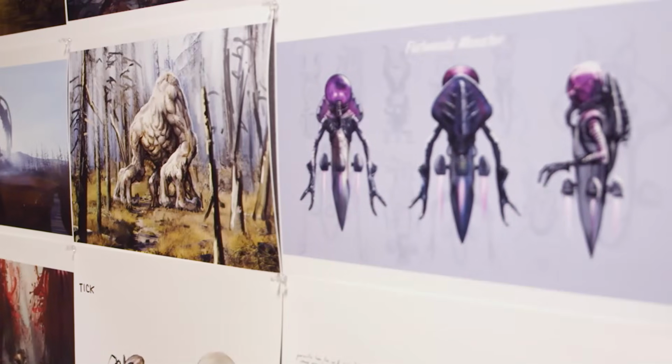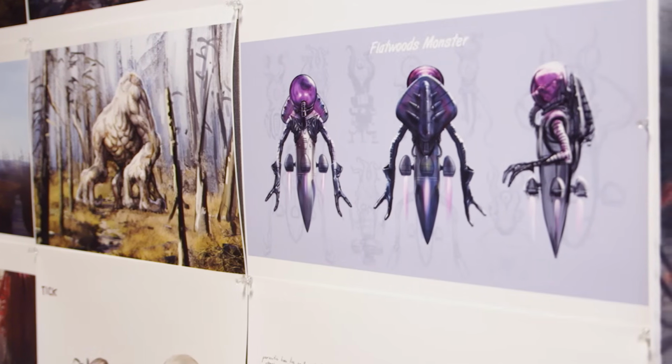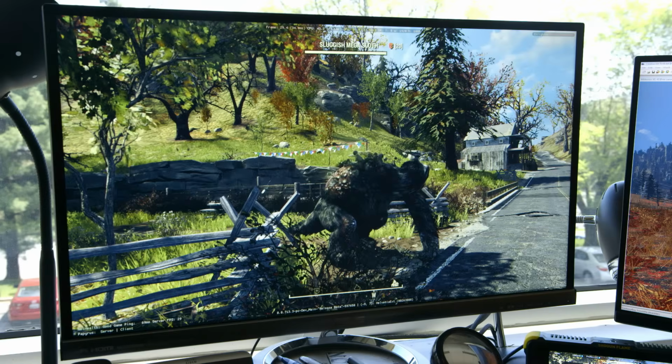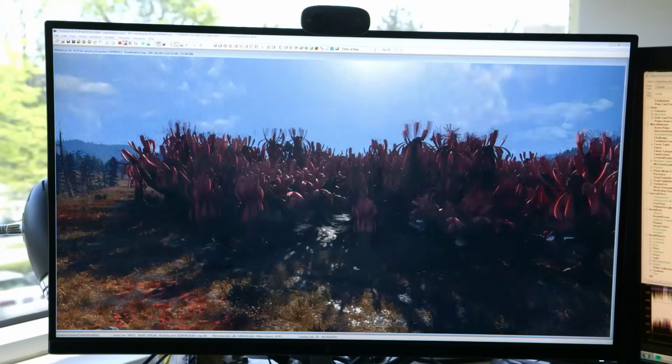Like wandering the real woods of West Virginia, the world of Fallout 76 is full of monsters to hunt or be hunted by. There are far more creatures in 76 too, more varied types of enlarged insects, and everything from two-headed possums to giant sloths, and even intelligent plants.